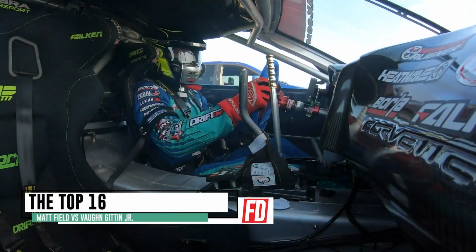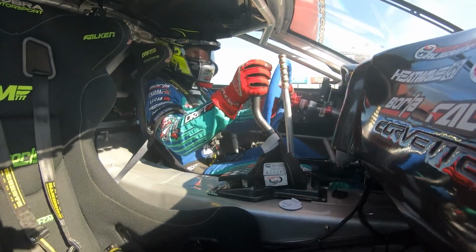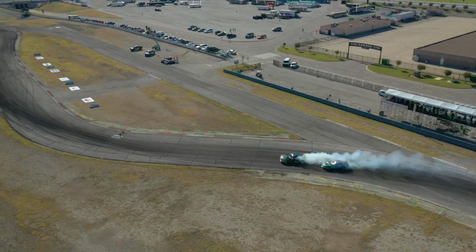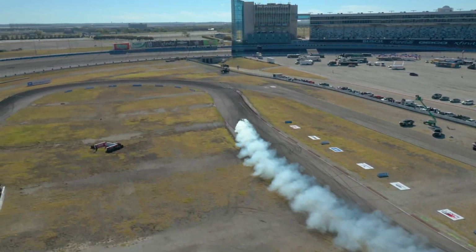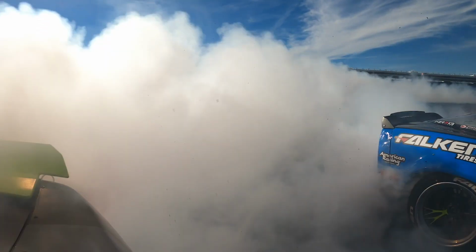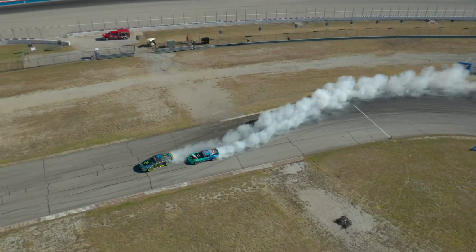All right, well, here we go. Let's see how menacing it is in that rear view mirror. Vonkin Jr. transitioning in. There goes Matt past that front clip, taking out that front clip. Now into that third outside zone. Oh man, look at Vonkin Jr. Matt Field right there, not shaking. And remember, Vonkin Jr. coming up back-to-back wins.